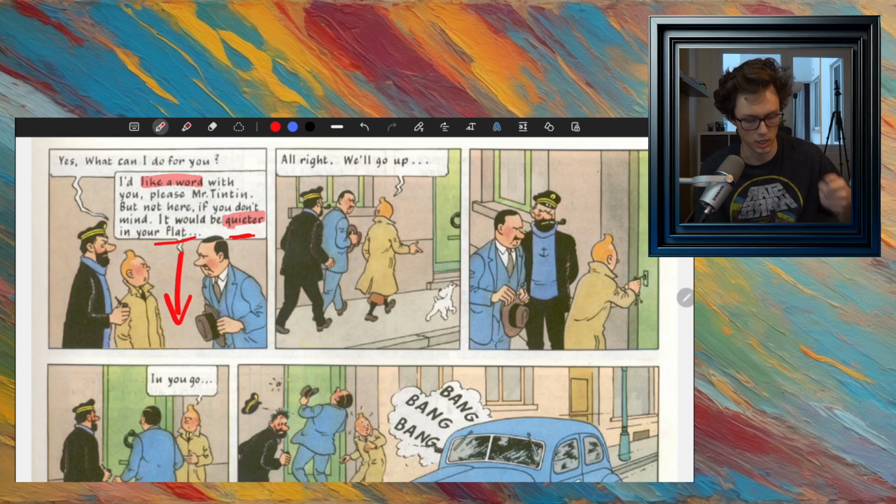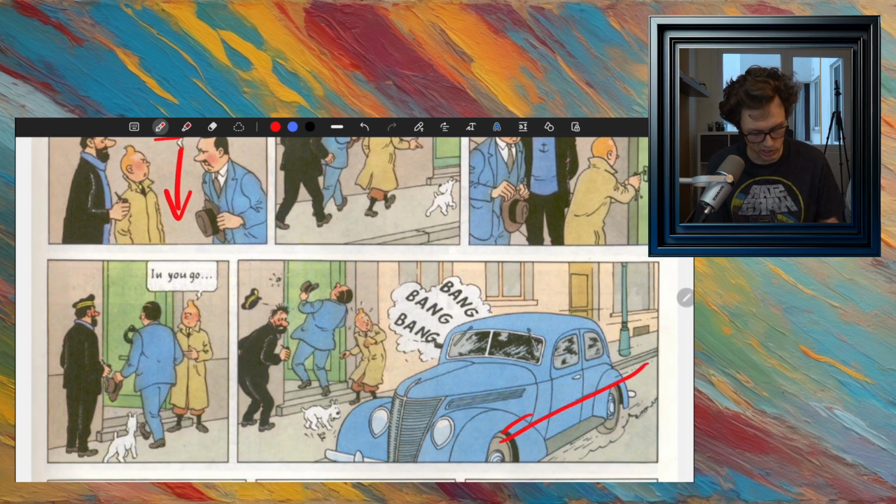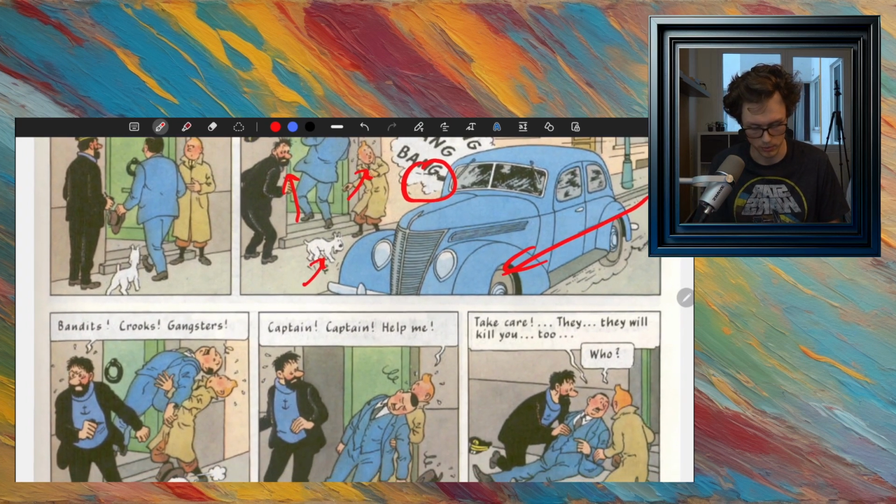So Tintin's unlocking the door. In you go. And then there's a car that pulls up. And then bang, bang, bang. Somebody shoots out from the car. Here we see the weapon shooting right into the man. And all three of them, 1, 2, 3, are super surprised because they were going to just go up.